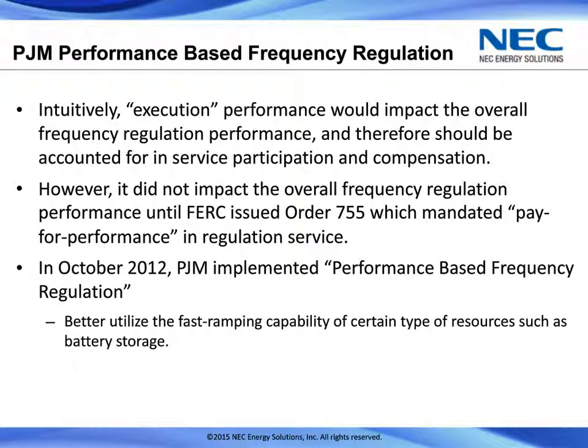Now, intuitively, the execution performance would impact the overall frequency regulation performance, and therefore should be accounted for in service participation and compensation. Batteries are a great source because they can respond very quickly, which works to our advantage here. However, when this was originally done, it did not impact the overall frequency regulation until the FERC issued Order 755, which mandated pay-for-performance in regulation service. And in October 2012, performance-based frequency regulation was implemented, and basically the objectives changed. It was not just, I can sign up to meet this amount of power or energy, but how well can you do it?